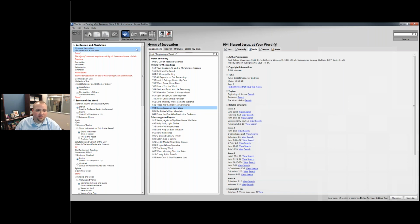And so when I drop it, now the little yellow triangle that indicates something's missing is gone, and it'll tell me Hymn of Invocation is 904, Blessed Jesus at Your Word. So all of that is very good. We're going to keep moving forward.